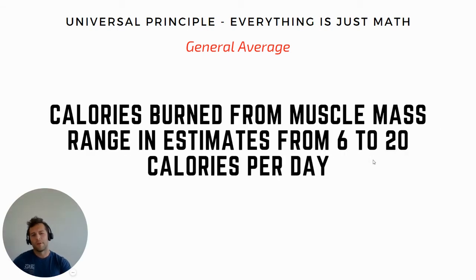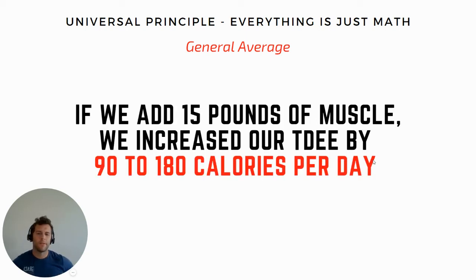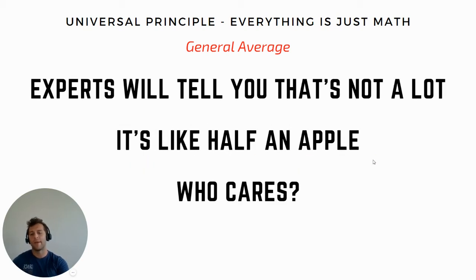The calories burned from additional muscle mass estimations range from anywhere from 6 to 20 additional calories per day. So we're going to take that range and we're going to say it's just 6 to 12. We're going to go ultra conservative. If we add 15 pounds of muscle mass in a year, we increased our total daily energy expenditure by between 90 and 180 calories per day. And experts across the board will tell you muscle's not burning as many extra calories as you think. It's really not a lot. It's like half an apple. So who cares about putting all that time and effort into strength training? Because you get such a small gain, you know?